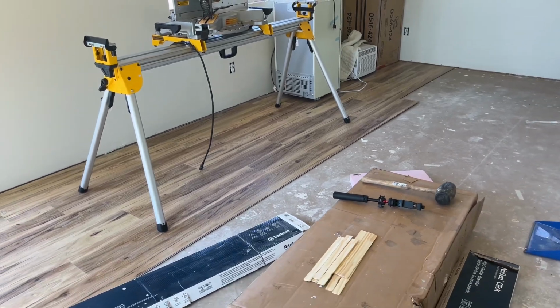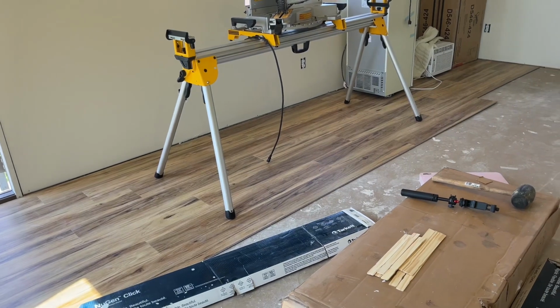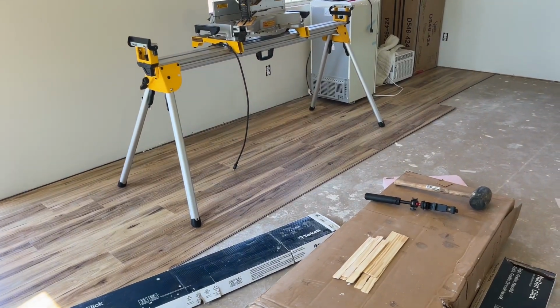But we're gonna have to order it because it was special order flooring. It's not in stock anywhere. So it's gonna be at least a couple weeks before we can finish this, unfortunately.